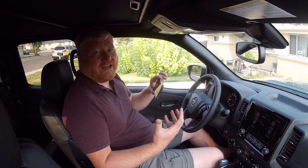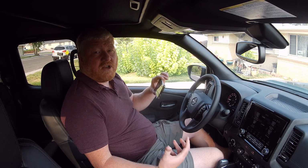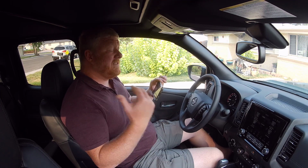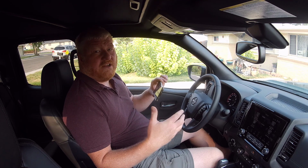And of course, my favorite thing is that it's still a Frontier. It still feels like that little truck is supposed to feel. This little truck is rough and tumble, fun, feels like you're supposed to beat it up. It didn't lose any of that, so that's awesome. Now let's look at the interior, because there are more than a few changes.